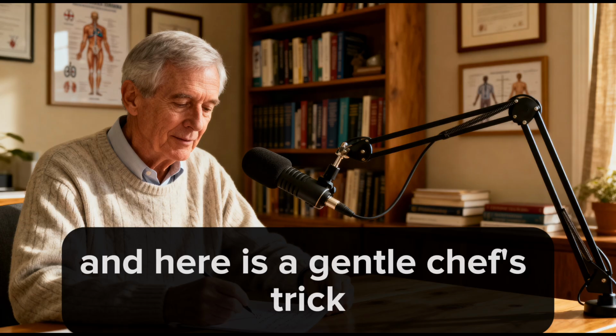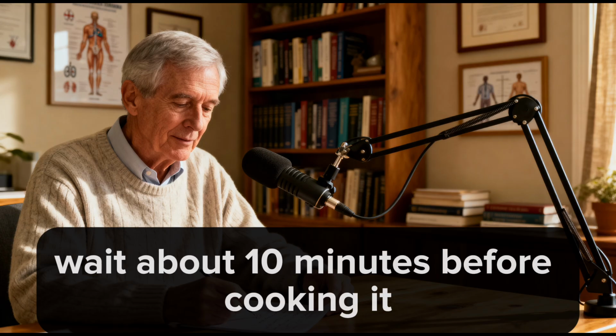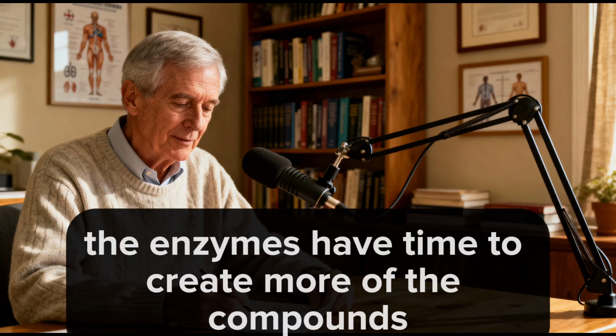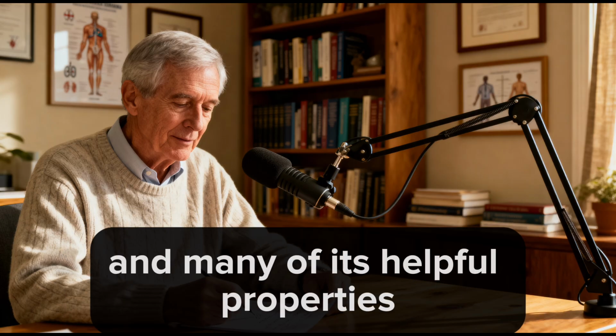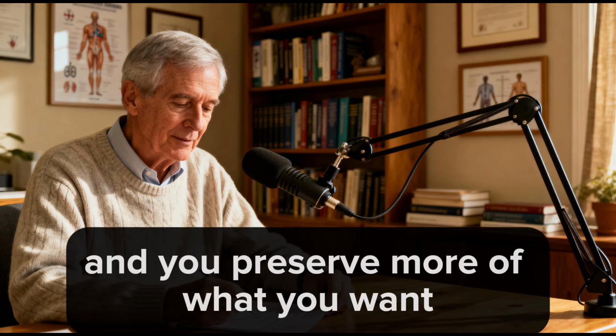And here is a gentle chef's trick. After you chop or crush garlic, wait about 10 minutes before cooking it. During this quiet pause, the enzymes have time to create more of the compounds that give garlic its characteristic fragrance and many of its helpful properties. Then cook it briefly, and you preserve more of what you want.